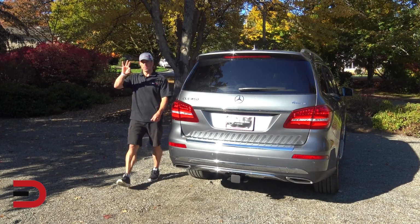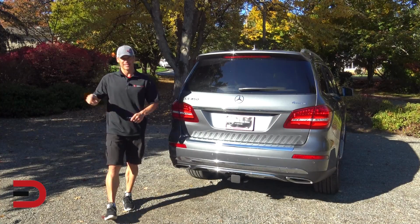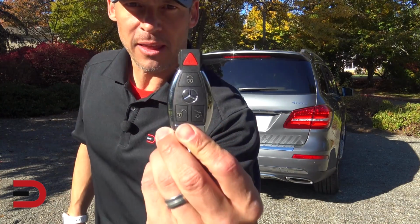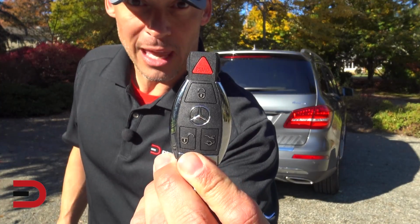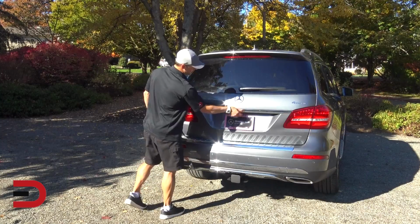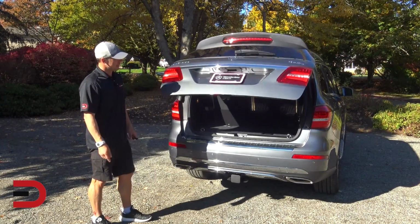There are 3 ways to open the liftgate of the GLS. There's a tab inside the door panel next to the driver. There's one here on the key fob. You can press that, and you can also press that to close the liftgate when you're done. The third way is here just below the Mercedes icon. There's a tab, press it, and it comes up.